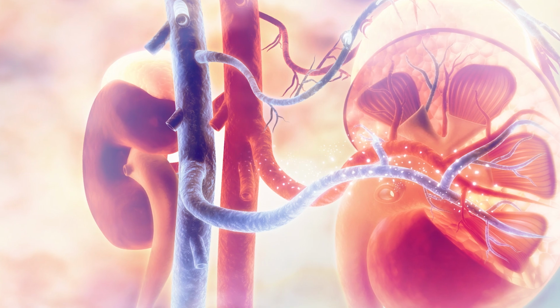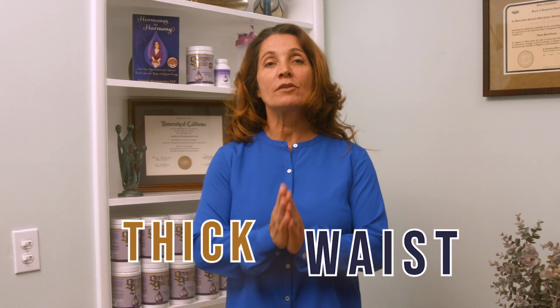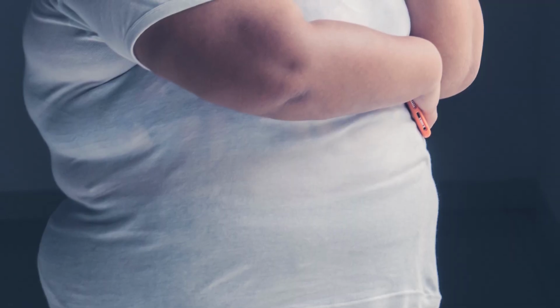So how do you know if you have insulin resistance? Here are the most common insulin resistant symptoms. A thick waist. My patients are always so focused on their weight when the key measurement of insulin resistance is not pounds, it's inches. Forget the scale and get out a tape measure.